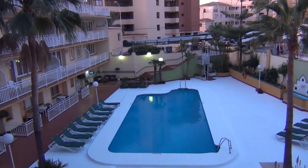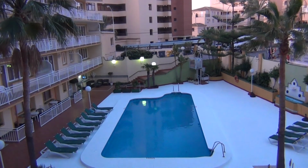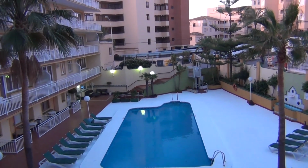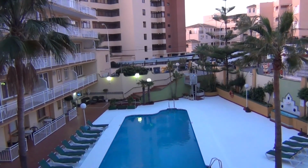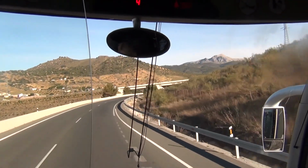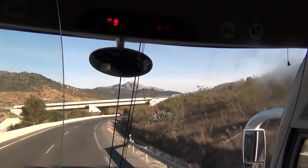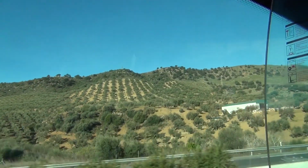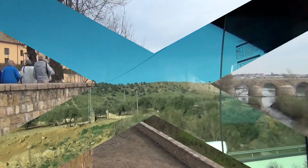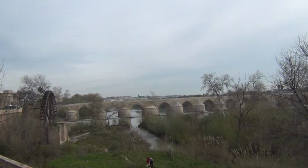It's 7:30 on Wednesday morning, a week after we arrived here, and in about 45 minutes we'll be getting on the bus for our day trip to Cordoba. We're just off the bus in Cordoba and ready to start our tour.